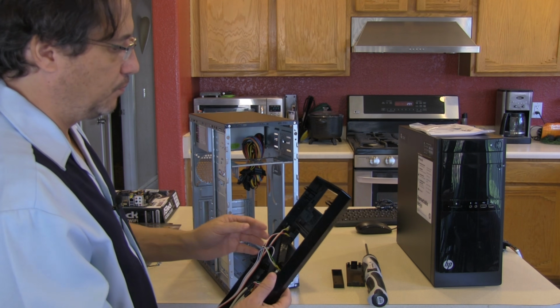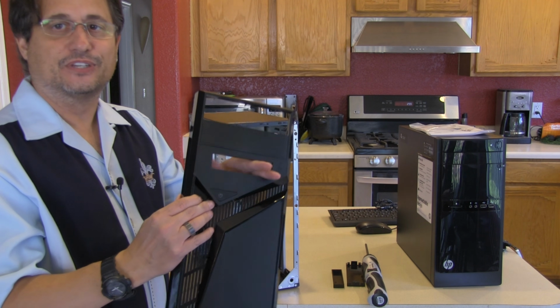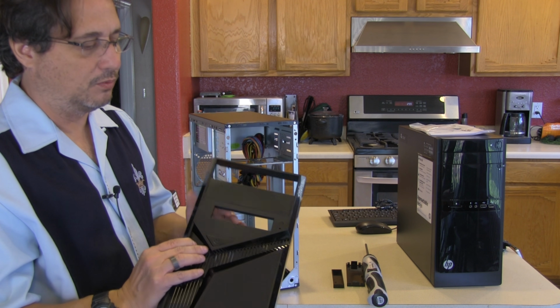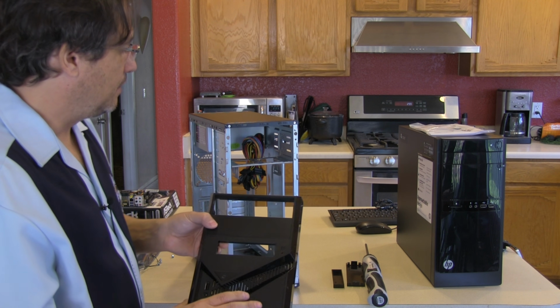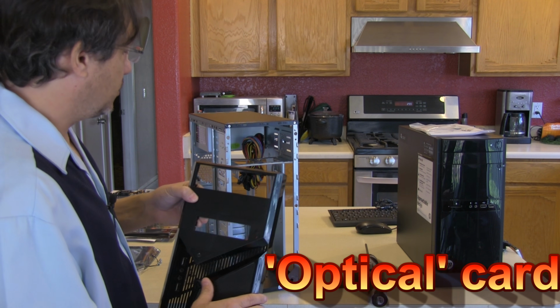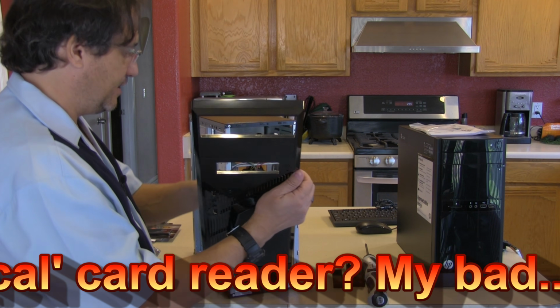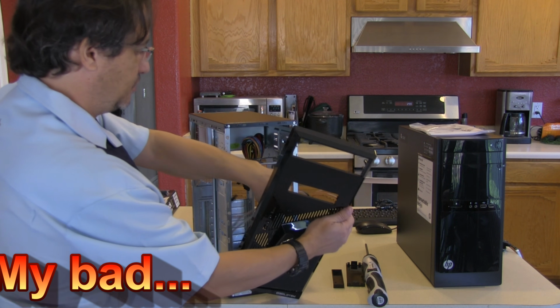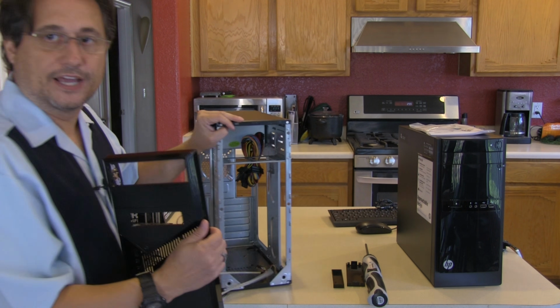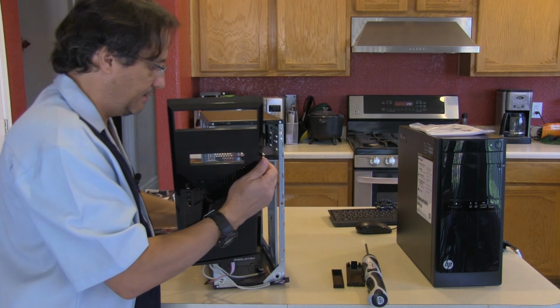Most people wouldn't use that because when they see it, they just think of either the old-fashioned zip drive or a 1.44 floppy drive. But we're going to need that for the optical card reader. So what we can do now that I've got that done is snap this back on. Now you got a good view of that, right? So you know what that's going to look like.